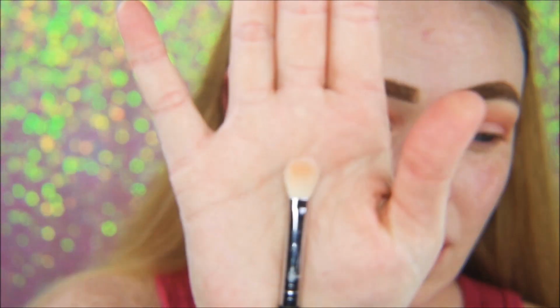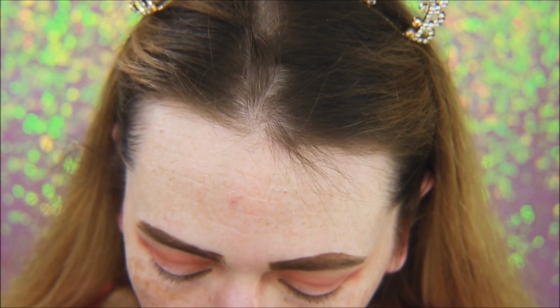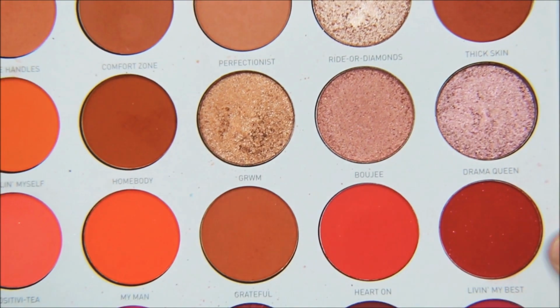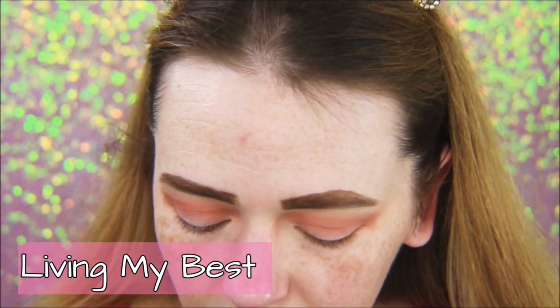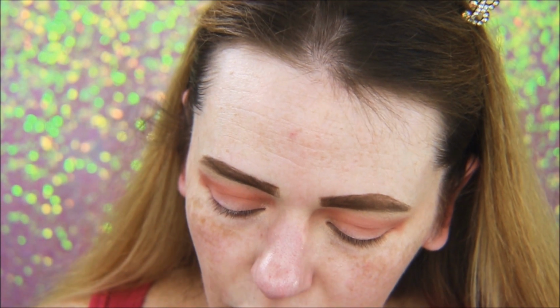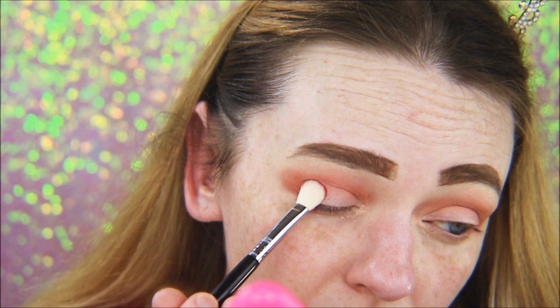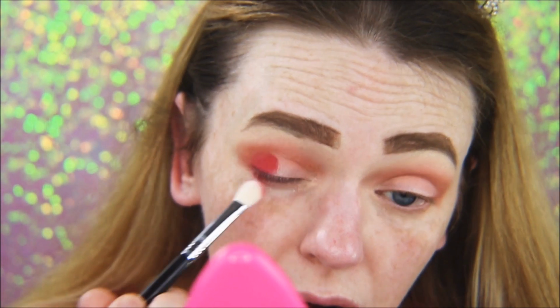Okay, so now I'm going to take this Sigma E25, and go in with Living My Best, which is this bright red. It does have a tiny bit of glitter in there, but that doesn't show when you put it on your lid. So I'm going to lightly tap that color because this is really pigmented, and put this on the outer third of our eye.